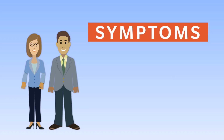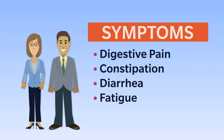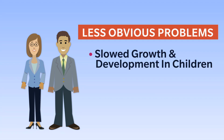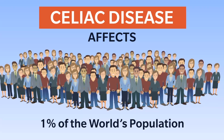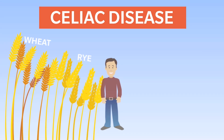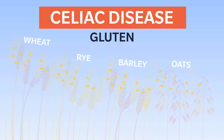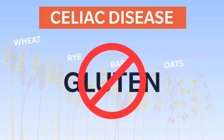There are also symptoms such as digestive pain, constipation, diarrhea, and fatigue. It can also lead to less obvious problems such as slowed growth and development in children, anemia, osteoporosis, and fertility issues. The condition is called celiac disease, and it affects about 1% of the world's population. People with celiac disease can no longer eat foods with wheat, rye, or barley, and sometimes oats too. Currently, the only effective treatment is a lifelong strict avoidance of gluten-containing foods.